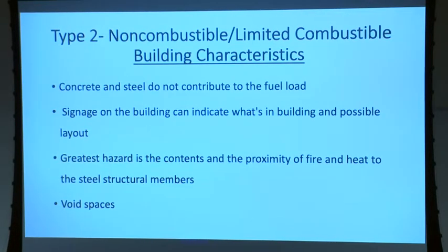Some characteristics of limited combustible. Once again, similar to type 1, the concrete and steel don't contribute to the fuel load. But these buildings are totally different. We've got protection on one, we have no protection on the other. We talked about signage and that STU or STUI acronym for the size up. This is where it's really going to take into account. If I go in that pre-engineered steel building, it's auto detailing. I'm going to expect cars, I'm going to expect hazardous stuff. That signage can really help us aid in what we're going in, and also the actual layout.